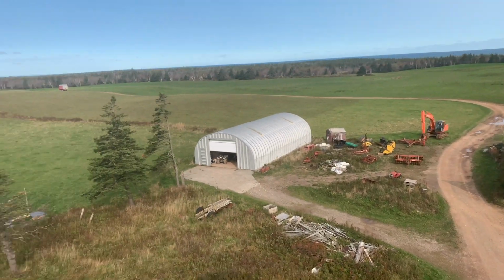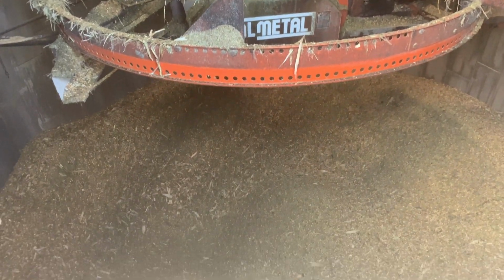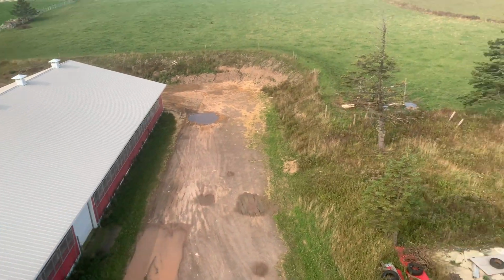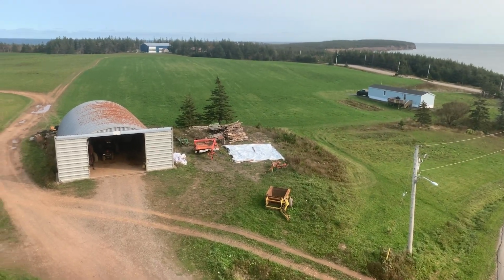Cutting her close. There were 14 feet of silage left in this silo before we started filling it. Pretty cool. I wish we had a bagger. That'd be the ticket, I think, because if you ran out of room, you could just fill the bag and use that.